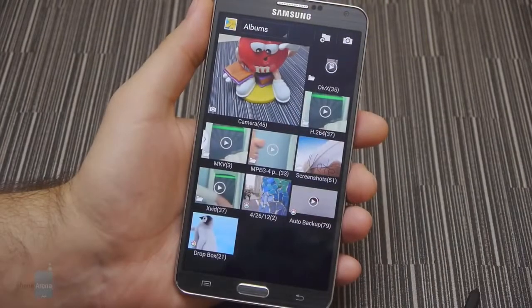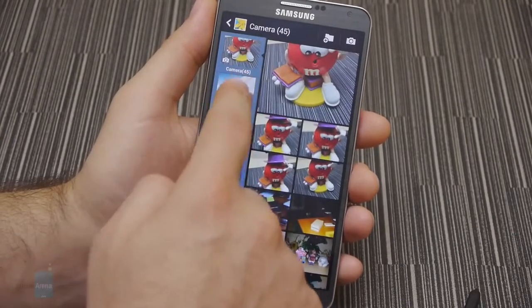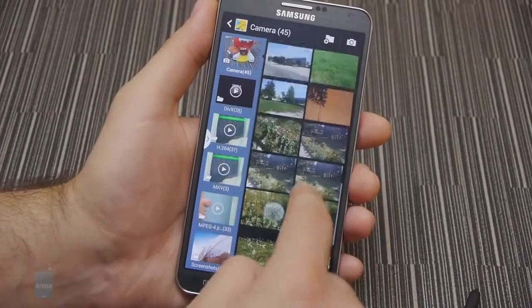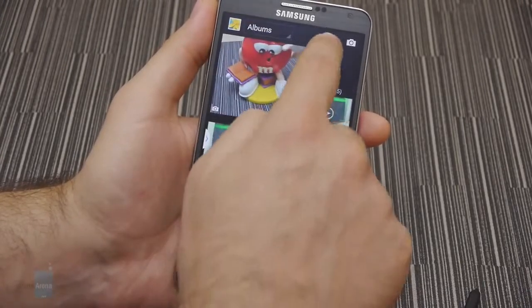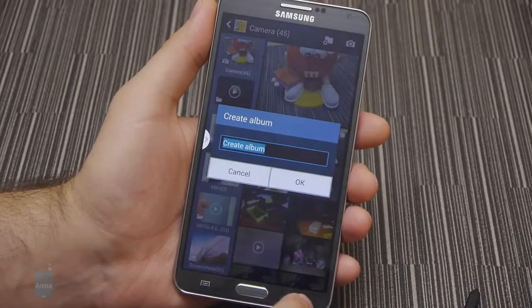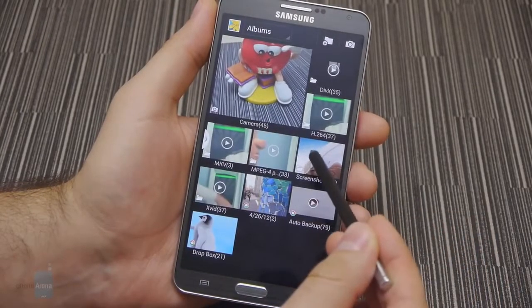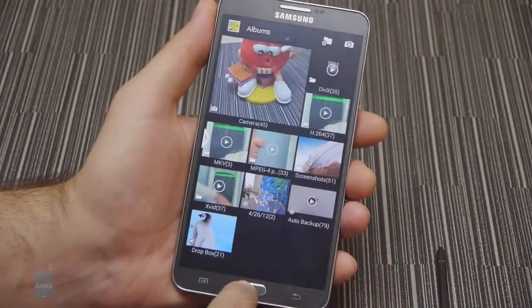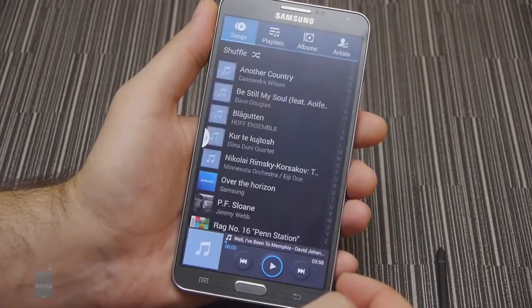The gallery application lists folders containing images on the left side of the screen, while thumbnails of the photos in the highlighted folder are displayed vertically on the right. New folders can be made, allowing one to make their own album. By hovering the S Pen over a given folder, one may get a preview of the images it contains, which is neat.